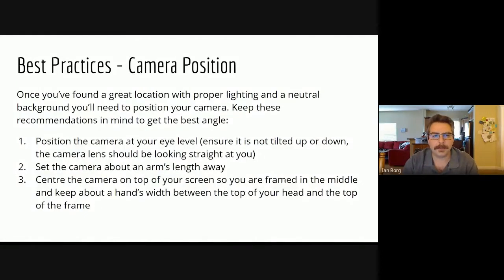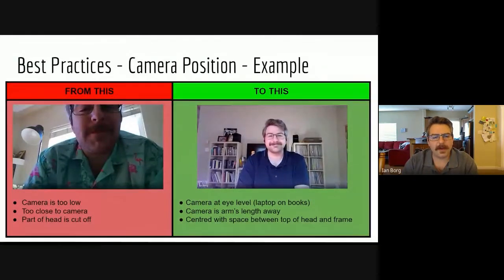Now, if we look at the examples, on the example on the left, that camera is low and tilted up to me. But as I said, what usually happens is we're putting that person up on a pedestal. That's not the case though, because I'm so close and my head's cut off and it's looking up at me. You're getting a great shot up my nose, which is not really ideal for presenting. The camera is a little bit too low because it's cutting me off just above my eyes. So if my head starts bobbing, it can start going in and out of the frame. And yeah, part of my head's cut off. It's not a very flattering shot overall.